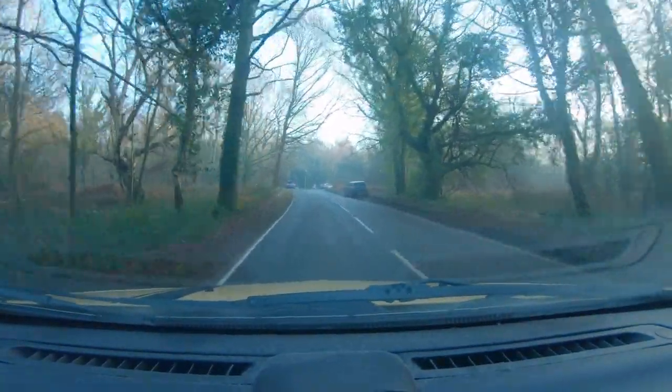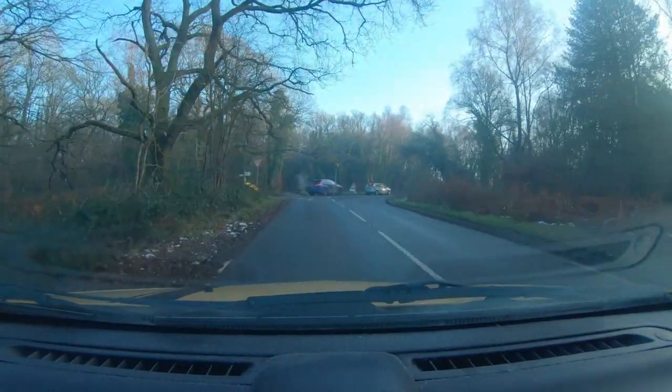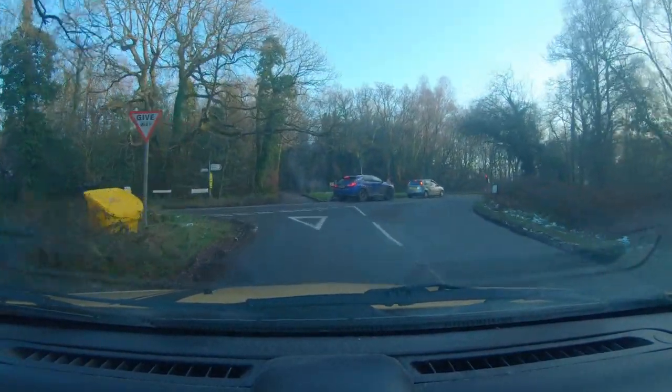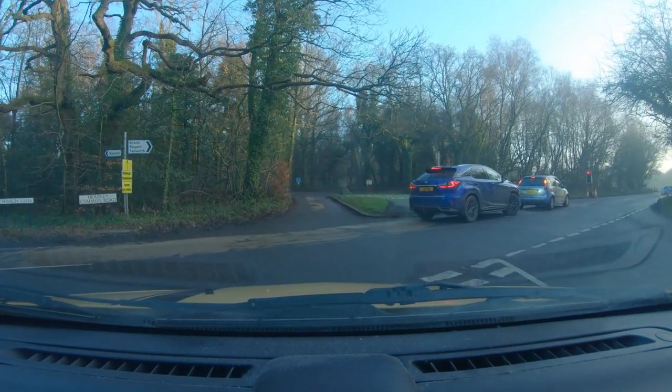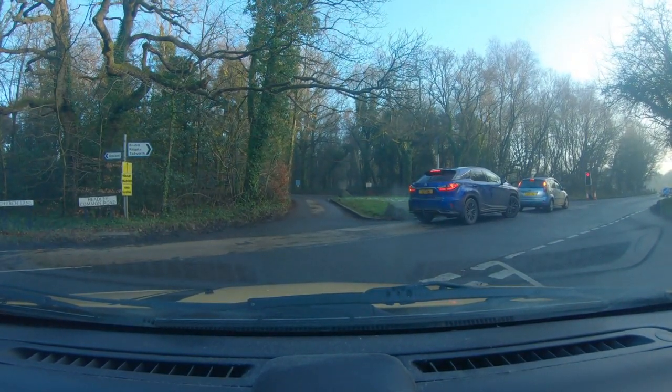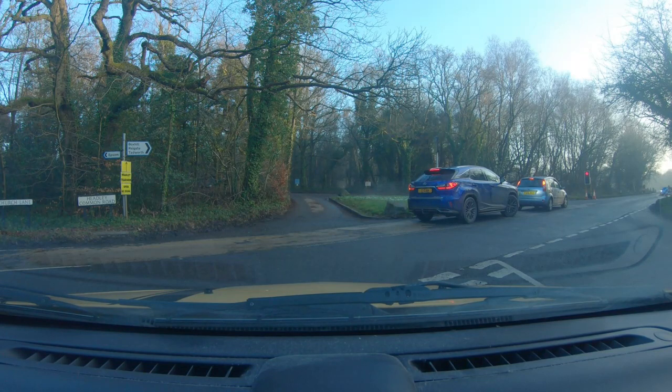Still got a little bit of snow left on here. There's still a few patches of snow there on the ground. The temperature's only about 2 degrees today. In fact, all week the temperature hasn't really got up much above 2 or 3 degrees. There's still a little bit of snow here, but it's supposed to be getting a bit milder next week, so that's not too bad.